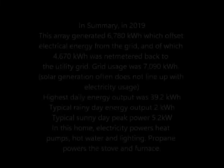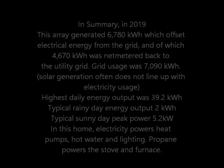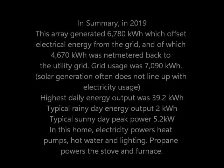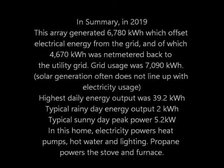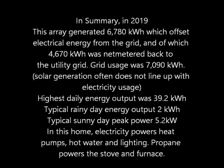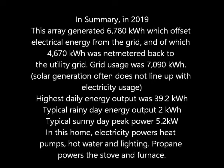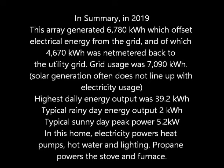In summary, in 2019, this array generated 6,780 kilowatt hours, which offset electrical energy from the grid, and of which 4,670 kilowatt hours was net metered back to the utility grid. Grid usage was 7,090 kilowatt hours, and this is due to solar generation often does not line up with the electricity usage.